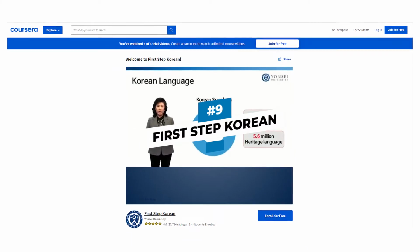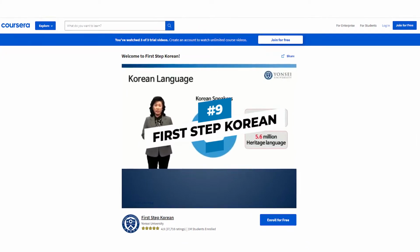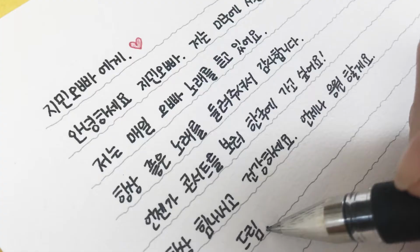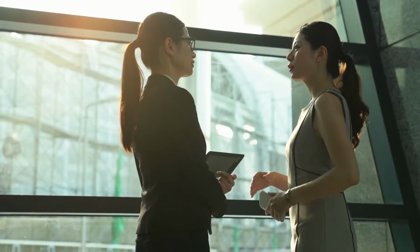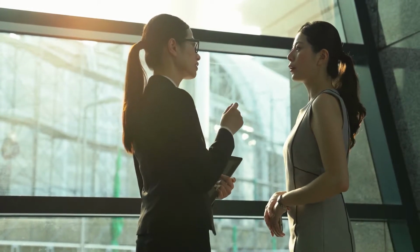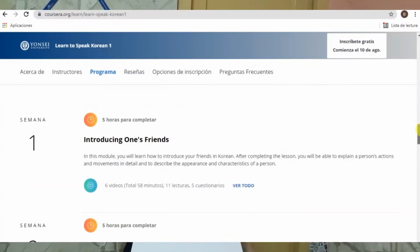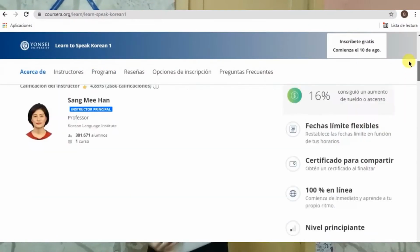Number 9. First Step Korean. In this elementary level course, instructor Hai Kang will teach you basic reading, writing, and speaking Korean. Students will learn expressions used in everyday life such as greetings, introducing yourself, talking about family members, and daily life. Each lesson consists of dialogues, grammar, quizzes, and role play.